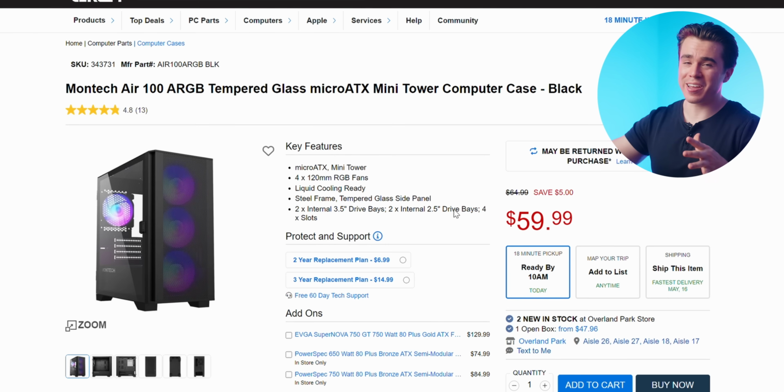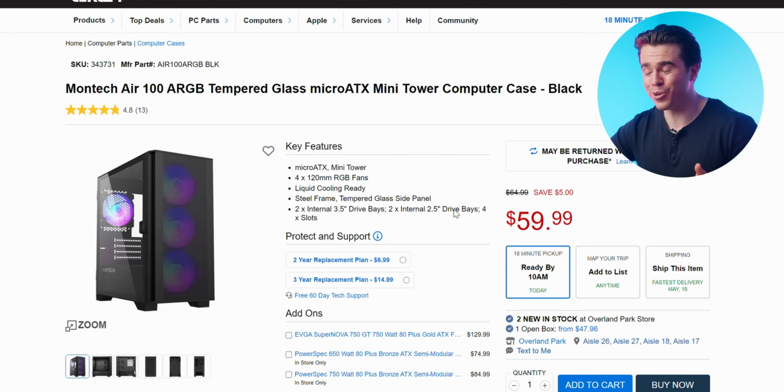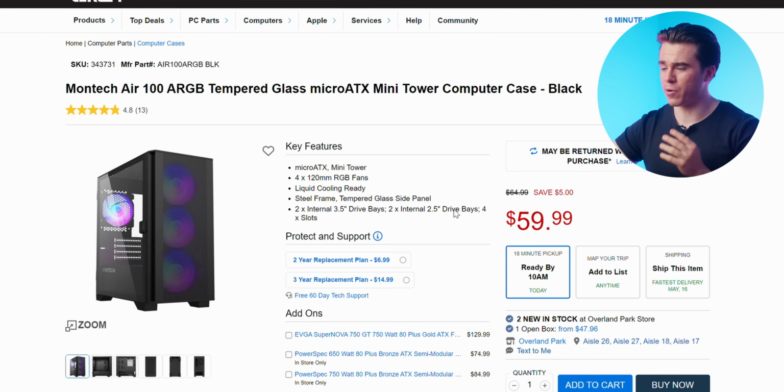Like the Montech Air 100. Now, this can be found online for $75, but if you live near a Micro Center, you can snag it for 60 bucks, and that makes it a really good deal. It comes with 4 addressable ARGB fans, supports micro ATX motherboards, and for the money, it's really good. It is a Montech case, so I think the build quality isn't as superb as some of the other cases I've shown you throughout this video, but still better than some of the other ones that we'll get to later on in this video.